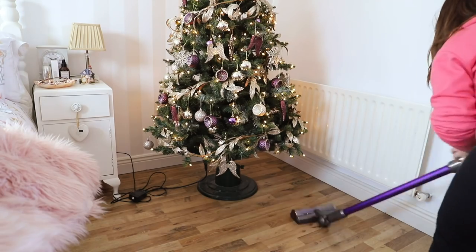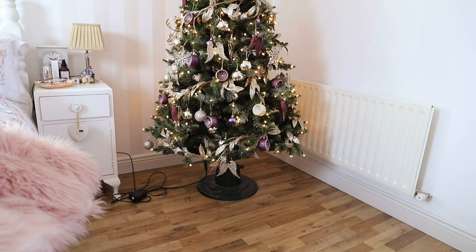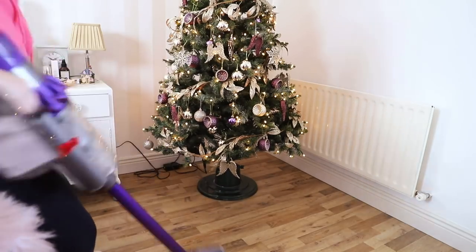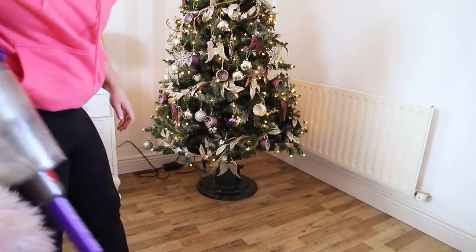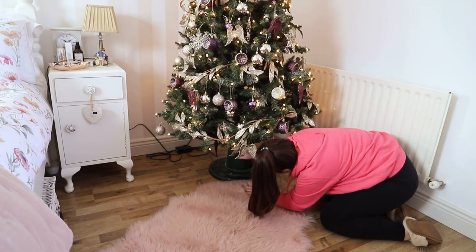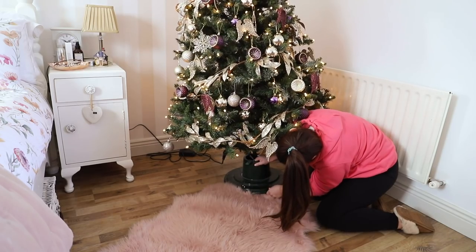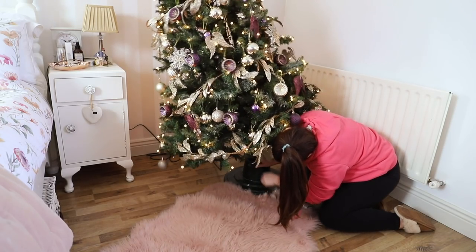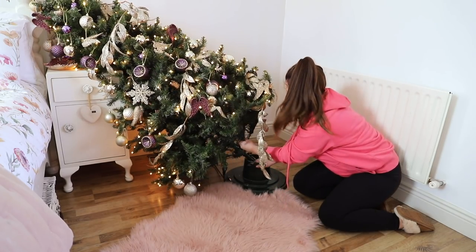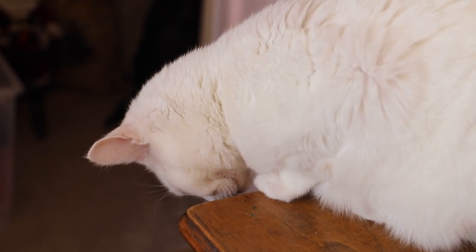About to witness me demolish my Christmas tree. Oh yes. So I don't have a tree skirt because I think I'm gonna DIY one, or do one of those DIY boxes for the base. I wanted to put it on this rug and yeah, my tree fell over and Blondie judged me, but don't worry, I was able to fix it and all was grand.